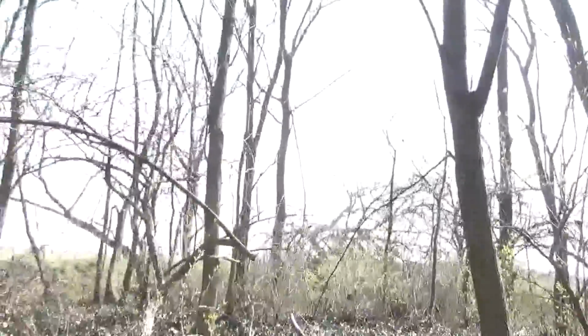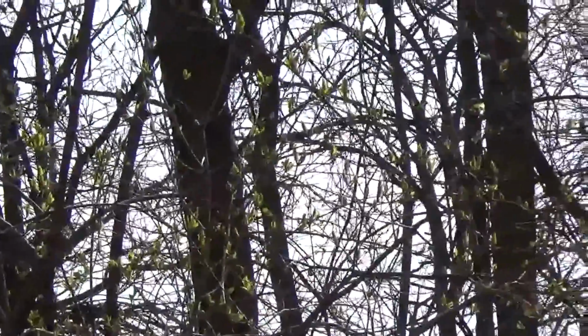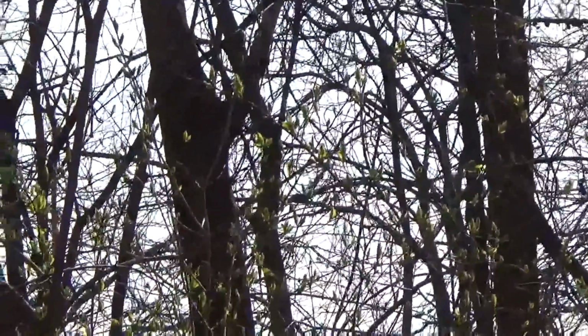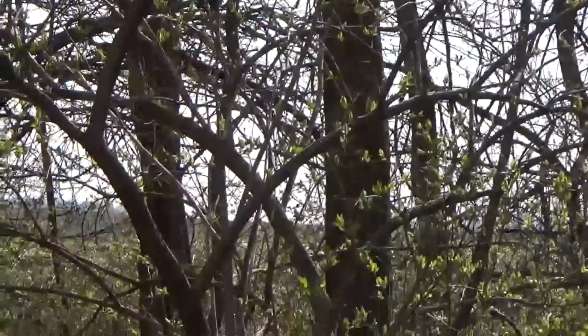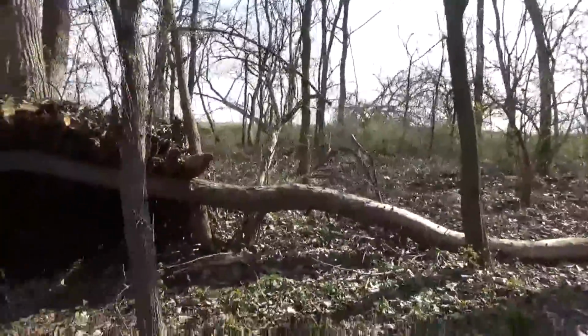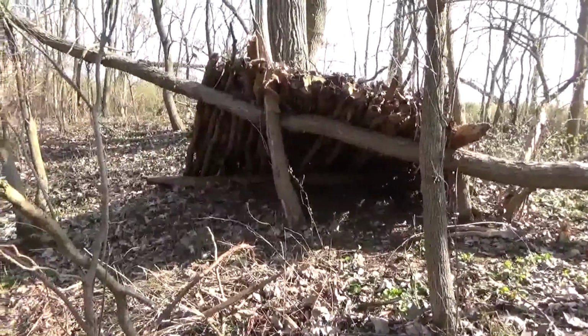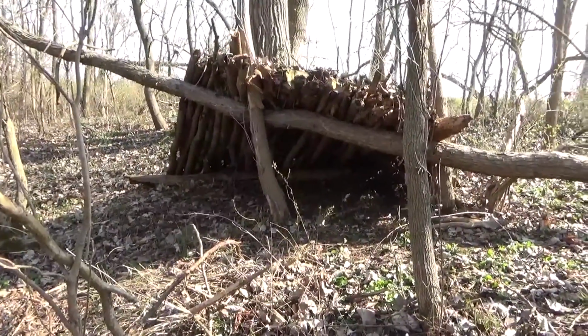Ooh, a hawk. Very nice. Anyway, oh look, a cat. What was I saying? Oh yeah, the rocks.